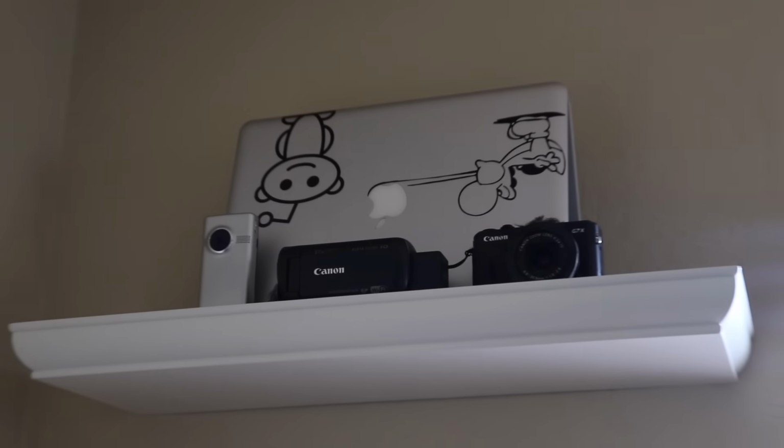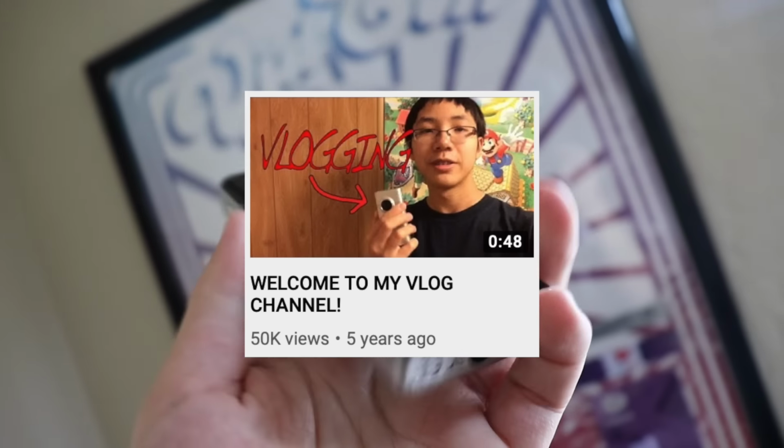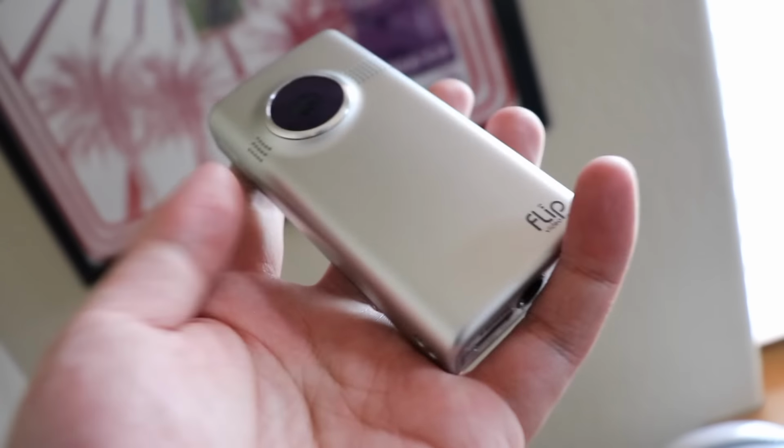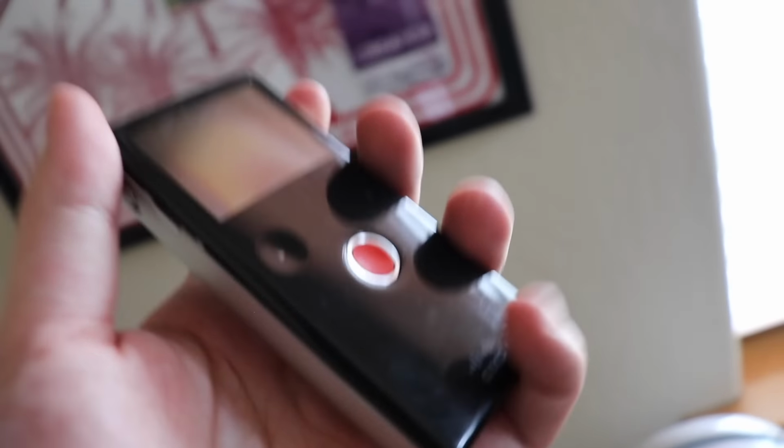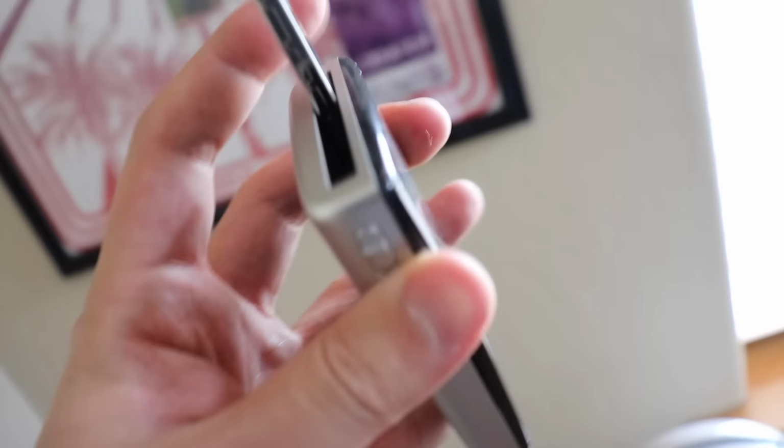This shelf is retired video gear. I used to use a Flip Mino back in the days. This isn't my original one. I gave my original one to my friend. I found this at a Goodwill for like $5, and it doesn't work no matter how long I charge it.